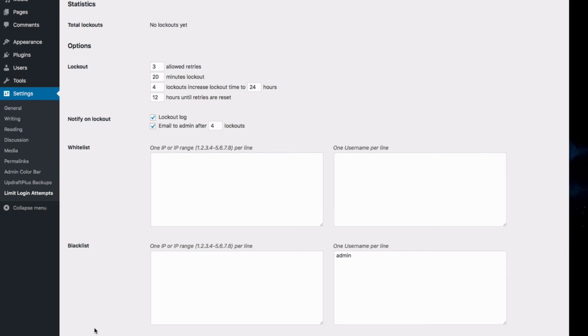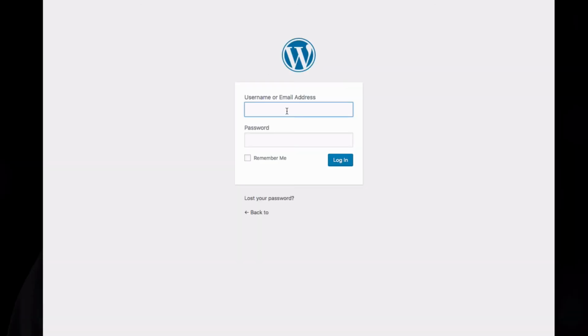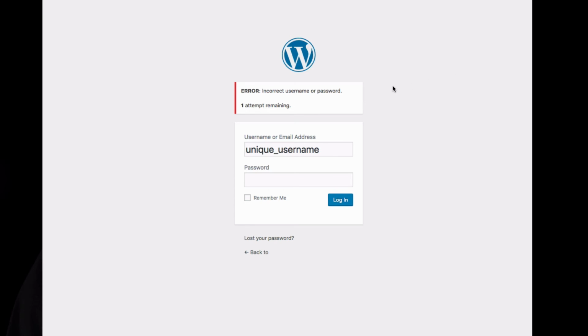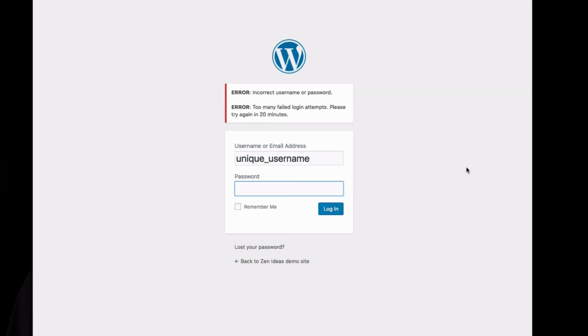Now let's go back to the login screen, and let's try, and put the wrong password here. Now you can see it's only 2 attempts remaining. It says error, incorrect username or password. So this message got changed too, right? Let's try again and hit login. I have only one attempt remaining, so let's try the third one. Now you can see the error message here, too many failed login attempts. Please try again in 20 minutes.